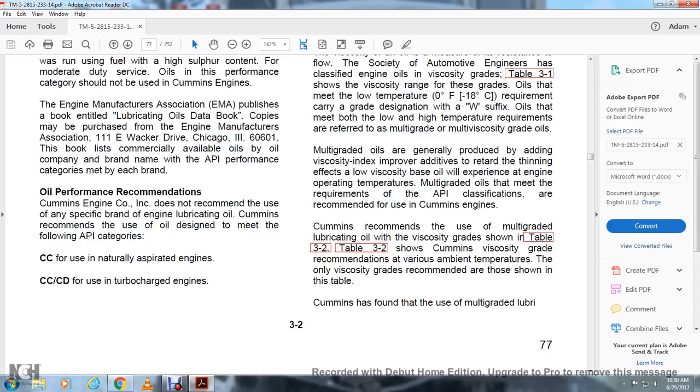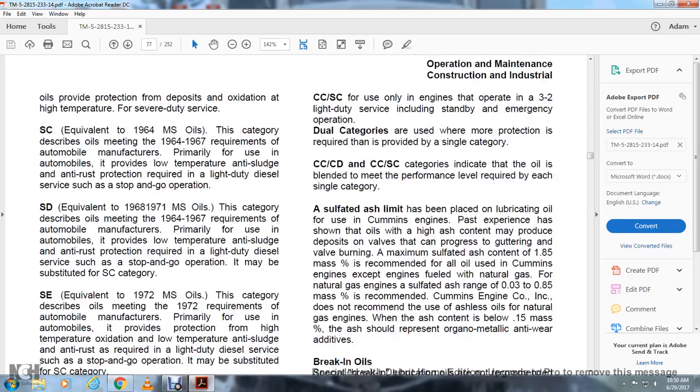Oil performance recommendation. Cummins does not recommend any special brand of lubricating oil for its engines. But Cummins recommends the use of oil designed to meet the following American Petroleum Institute categories: CC for naturally aspirated engines, CC and CD for turbocharged engines, and CC and SC for engines operating in light-duty service, including standby and emergency operation. Dual categories are used when more protection is required, providing single categories CC and CD, and CC and SC.